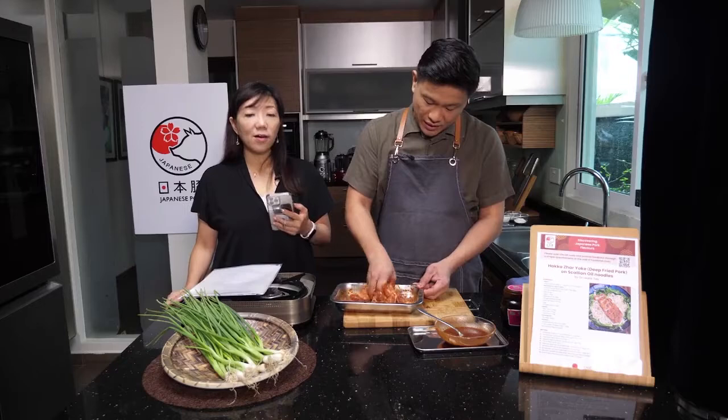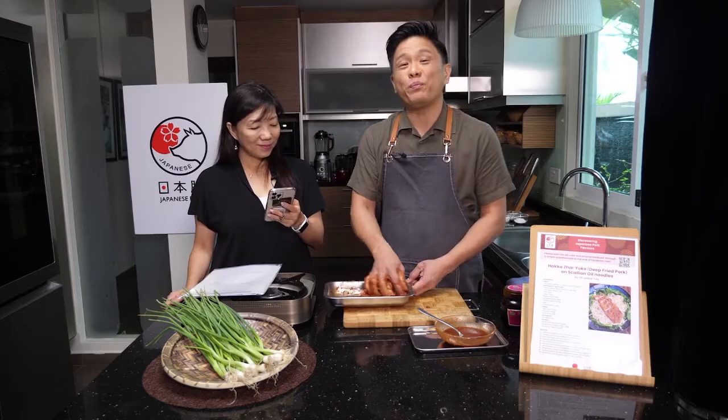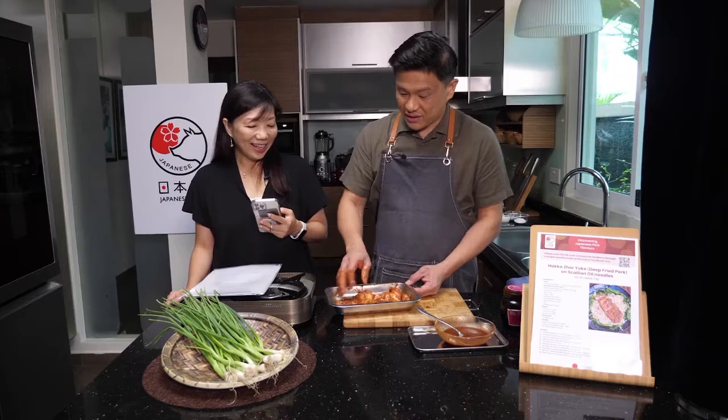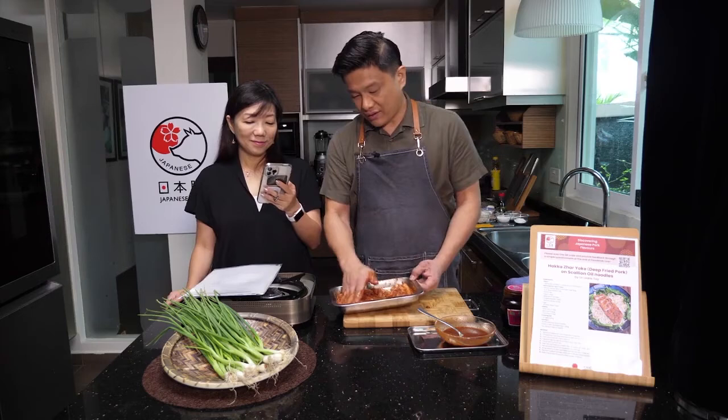See, as I massage, the meat absorbs the marinade. So I'm hoping that maybe today I got a new discovery: you don't need to marinate overnight. I can just do it on the spot. I will taste later. I've never done it before because I've always marinated overnight, assuming that marinating overnight will be better than marinating on the spot. So I got all my meat nicely marinated.